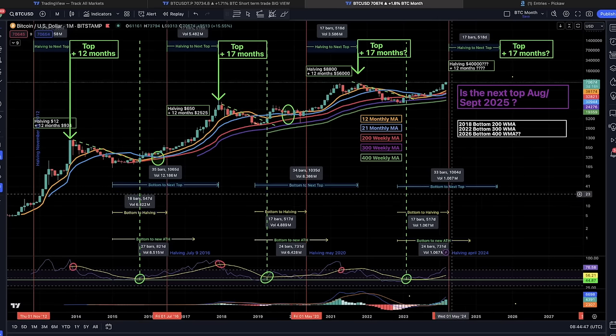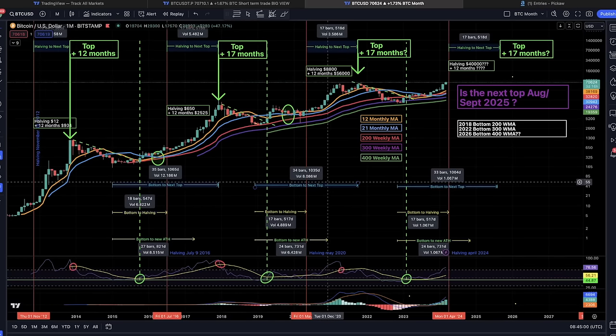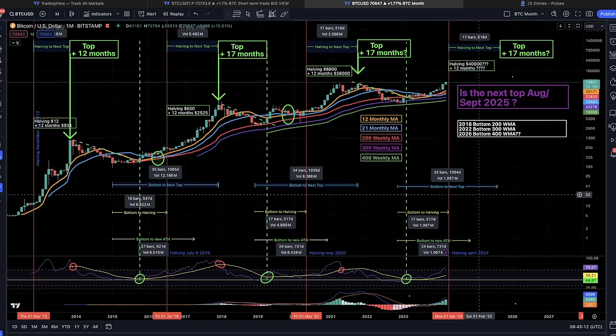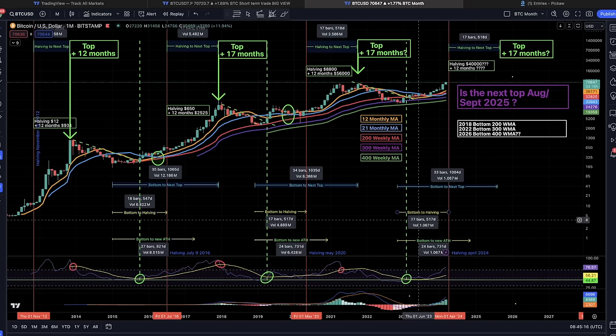Even if you look from the bottom to the next top, here on the left side, 35 bars. Then this one from the bottom to the next top, 34 bars. So this time, if we take the bottom to the next top, let's say 33 bars, 35, 34, 33, that would also end somewhere in August 2025. Bottom to the halving was exactly the same as always, 17 bars.